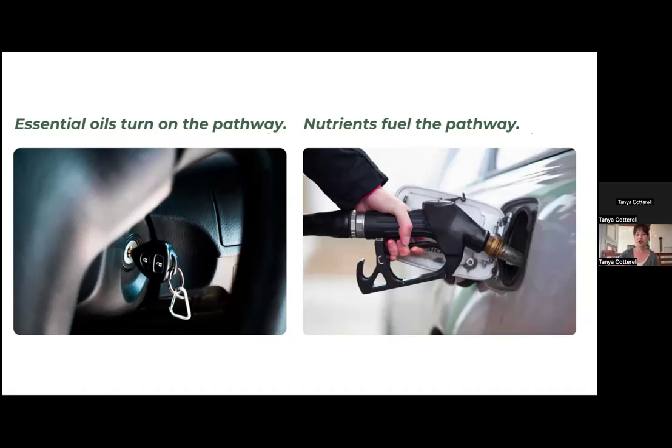Essential oils turn on the pathway like starting the ignition to a car. Nutrition fuels the pathway like putting gas in the fuel tank. So you're going to need smart supplementation because you need your tank full. That's why we went over those 3 products. However, your body is going to be a much more effective and efficient machine when you also incorporate essential oils into your day.